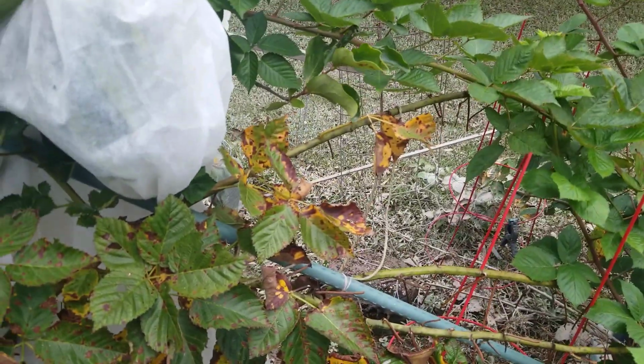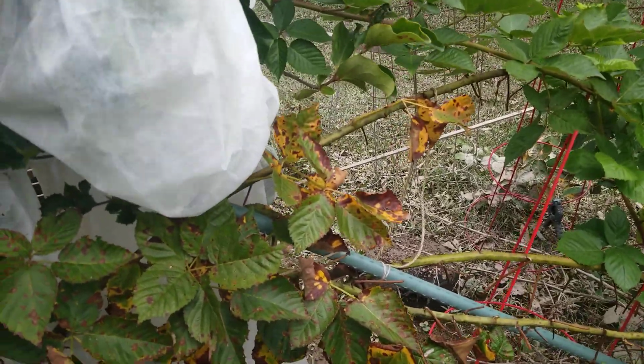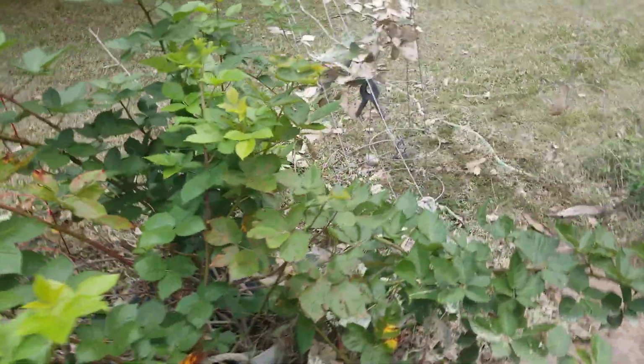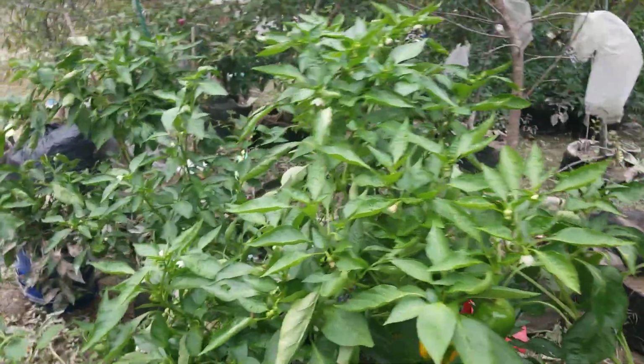Yeah, a good thing. And I really have this on really good. Let me go around to the back. See if I can show y'all something. But let me see if I can step down in here while I'm doing that. This is a total mess. These are where my peppers are.